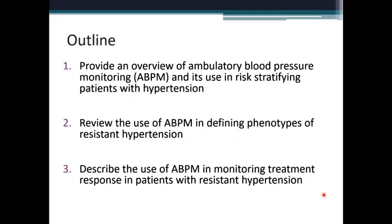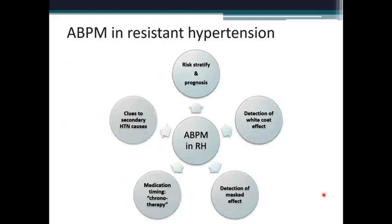All right. So I'm going to move on to talk about ambulatory blood pressure monitoring, specifically in resistant hypertension. Now, despite non-reimbursement or at least under-reimbursement by CMS, most clinical practice guidelines, specialty societies, and hypertension experts feel that there are multiple benefits of the application of ABPM to the resistant hypertension population. I've listed just a few here. Certainly, risk stratification and prognosis amongst this high-risk population, detection of the white coat and masked effect, which we've talked about, we'll talk about more.